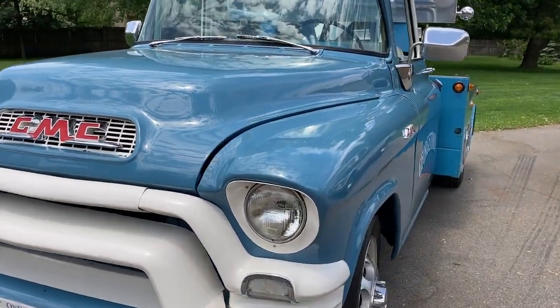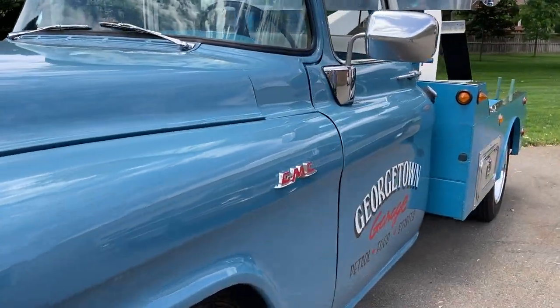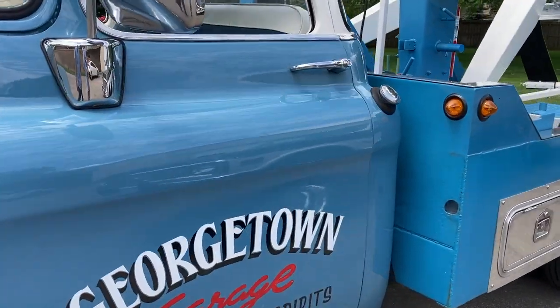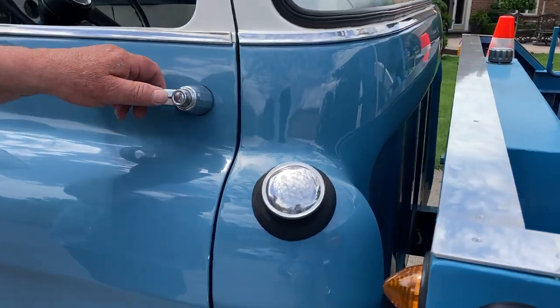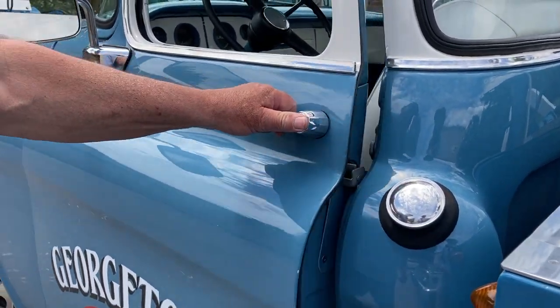Wow. Can I take a look inside this? Yeah, certainly. I can't believe it. What are the chances of Georgetown Garage? Yeah. It just works, right? Yep. It's just up the road from us. People asking, where's your garage in Georgetown?